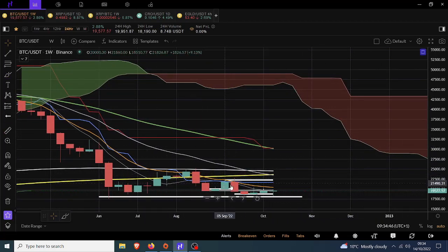And for the record, the 10 exponential currently sits at 20,500. Okay, cool. And the 21 exponential sits around 23,500. Fair enough. So we might see a reclaiming of that 10 exponential, and if we start to get a positive slope on it, even better. This isn't going to happen overnight, and the 21 exponential, again, is going to take a little while to reclaim and get a positive slope on that as well.